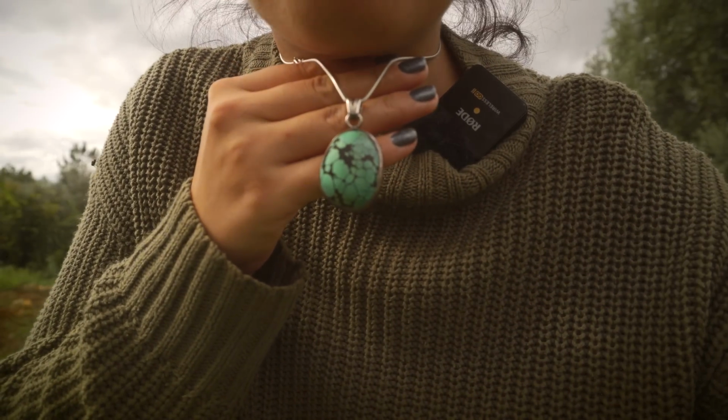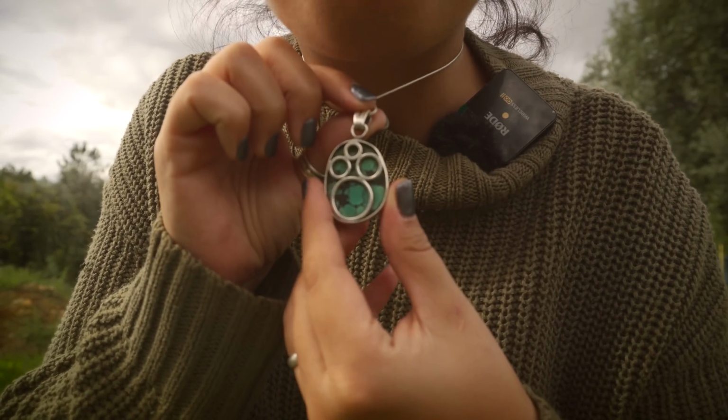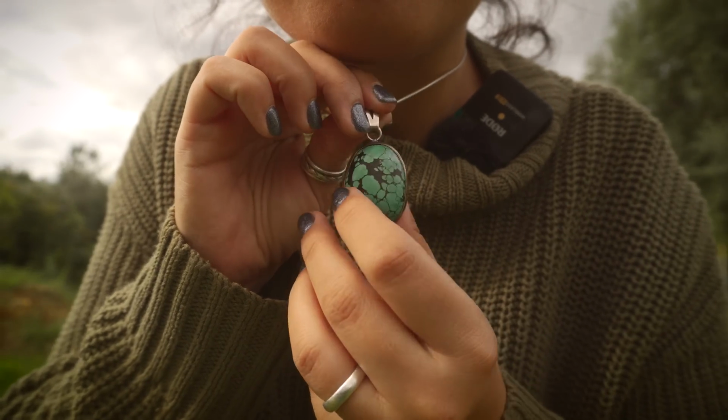I really wanted to mention something quickly about this pendant because a lot of people have asked me about it, and this is my birthday gift from Omar, and it's a very beautiful turquoise pendant made with silver. So this is the front and this is the back. And the reason why I wanted to show you is because Simon made it.